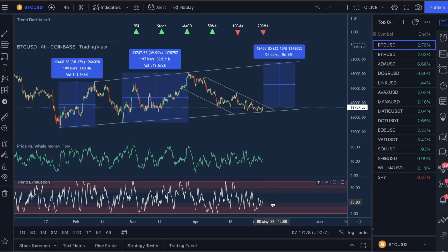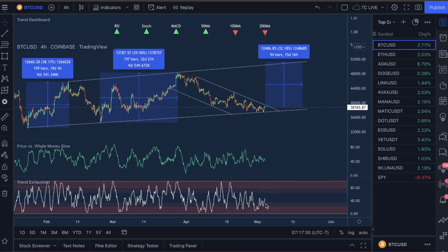Okay, look at the trend exhaustion over here now. This has been in the bottom section for a while. We have plenty of room to move up here. The whale money flow has plenty of room. Look at where we've been in the past, guys. This has plenty of room to head up here. These are bullish signs in the market, guys. These are bullish signs. Please watch this.